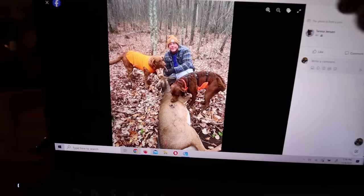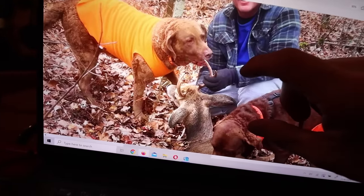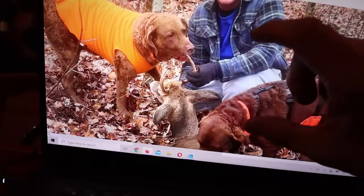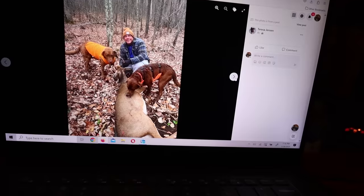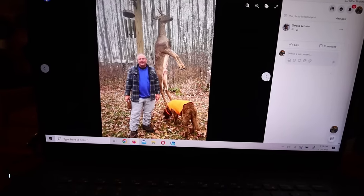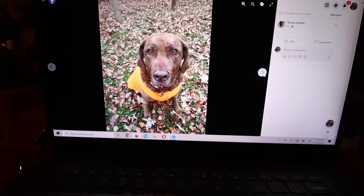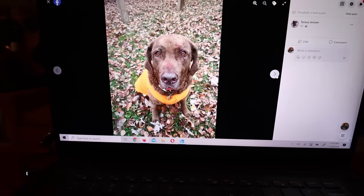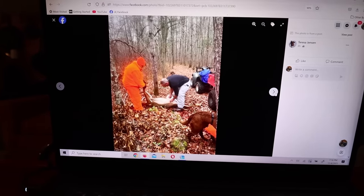Here's a picture of my brother Chris that my sister-in-law posted online. A little 8-pointer. She always got pictures of the dogs. Pretty nice.